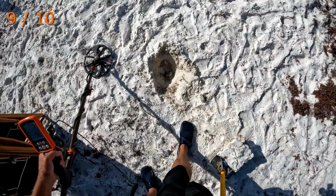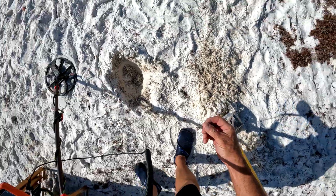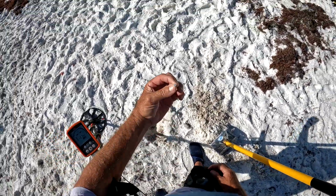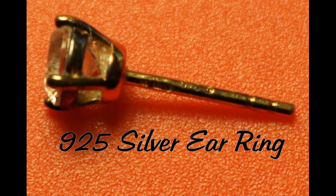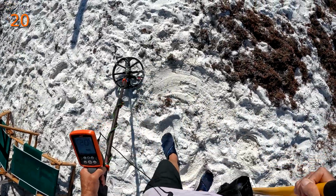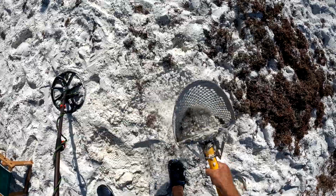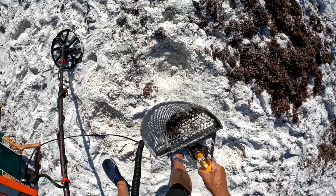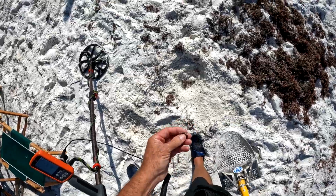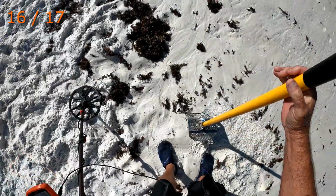Starting to dig on a 9-10, probably gonna be a pop top, but you never know. No, it's not. That. Really nice. That's a nice earring right there. About a 20, probably a penny. It's in the scoop. Now it's in the scoop again. I hear something rattling around in there. A little bit of seaweed. There it is. And there's a penny. Fill in that hole.